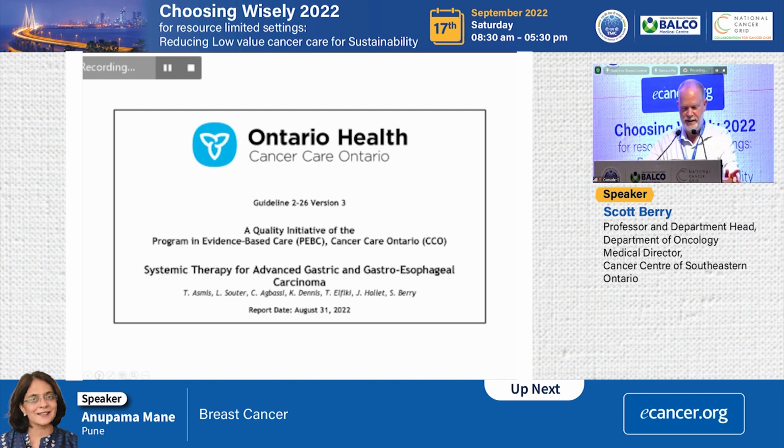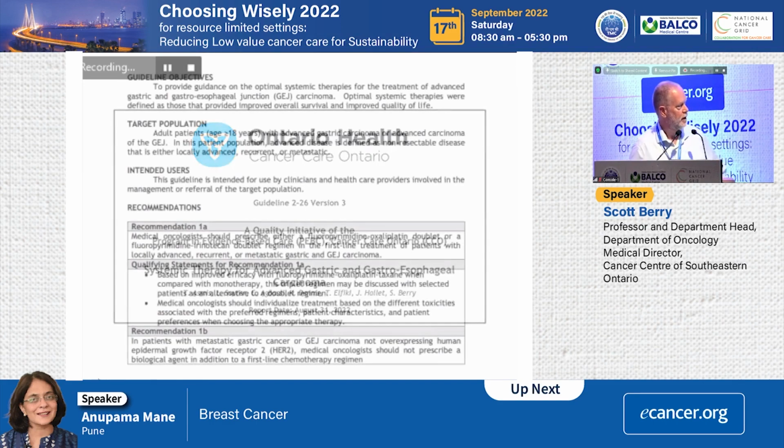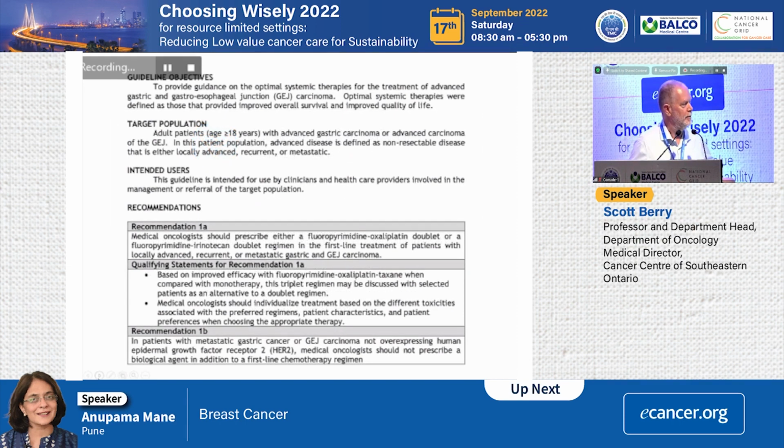And here's an example. We summarize it quite carefully: the objectives, the target population. You can see that in terms of our objectives, in keeping with a lot of the talks today, this is to provide guidance on optimal systemic therapies for the treatment of advanced gastric and gastroesophageal carcinoma. Optimal systemic therapies were defined as those that provided improved overall survival and improved quality of life. So right from the start, we're looking for high value care with those parameters.